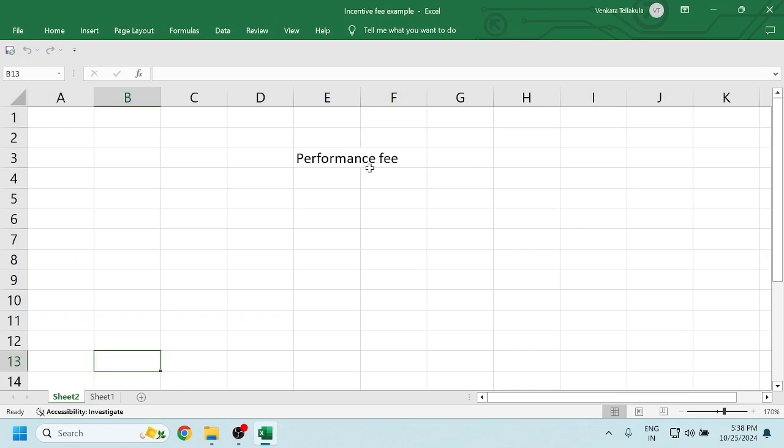But what about the investors who are staying back in the fund? All the investors will not redeem, right? It's just like in a bank. In a bank, everybody will not withdraw every month, right? Some people will withdraw the money. And for whoever is staying back in the fund, whatever incentive fees is charged will be added back next month until the crystallization. What is crystallization? Crystallization means when you are finalizing the incentive fees. That is called crystallization.